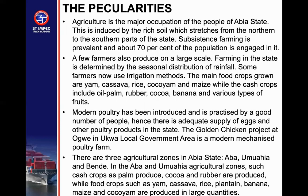Now, agriculture is the major occupation of the people of Abia State. This is induced by rich soil, which stretches from north to south of the state. Subsistence farming is prevalent, and about 70% of the population is engaged in it. Now, you will see why this state has an advantage: the fact that 70% of the population are in agri. A few farmers also produce on a large scale. Farming in the state is determined by the seasonal distribution of rainfall.